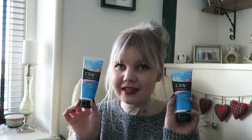Right, here we go. Another Dove dry shampoo. Two more Olay eye makeup removers. Another one. I've used up this Collab New York one, which is a handbag size, and the L'Oreal one, which is a clear one.